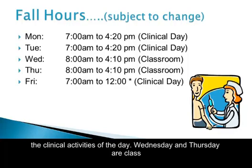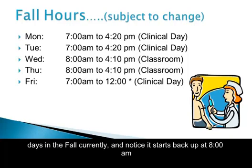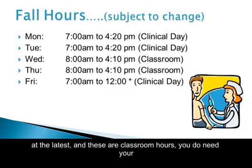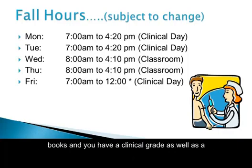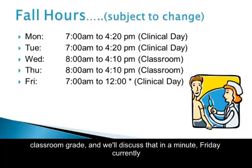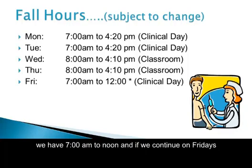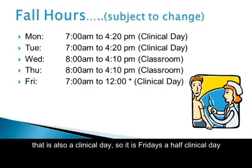Wednesday and Thursday are class days in the fall currently, and notice it starts back up at 8 a.m., and we try to get you out of here at 4:10, 4:15 at the latest. And these are classroom hours. You do need your books, and you have a clinical grade as well as a classroom grade. And we'll discuss that in a minute. Friday, currently, and it is subject to change, but Friday we have traditionally gone 7 a.m. to noon. And if we continue on Fridays, that also is a clinical day.